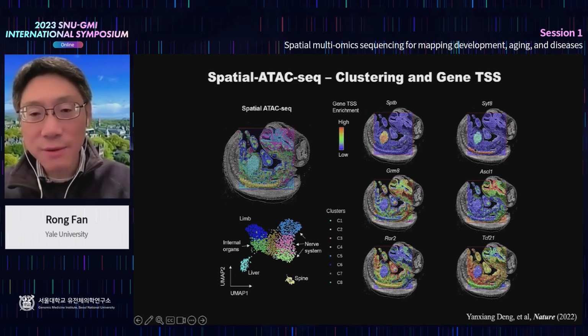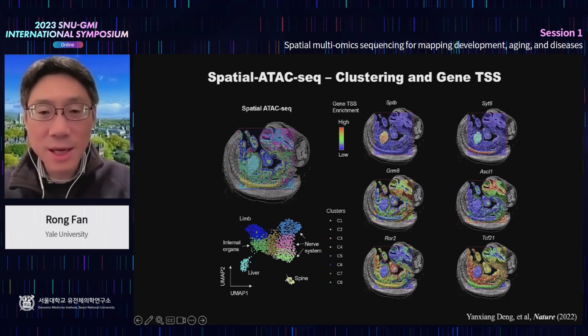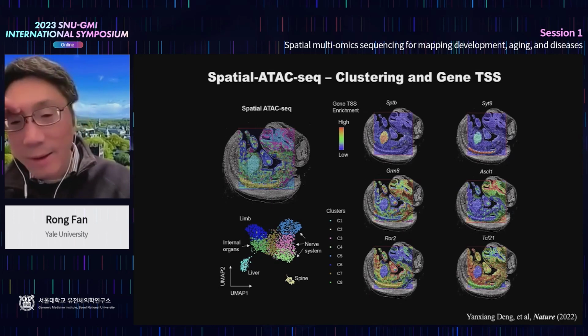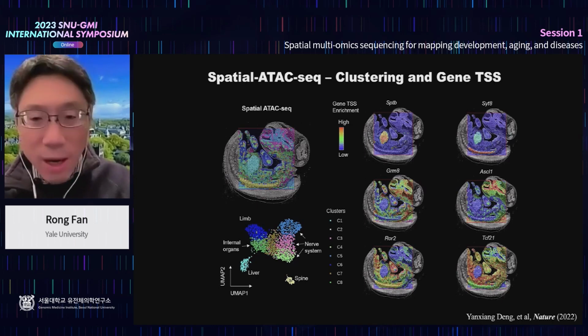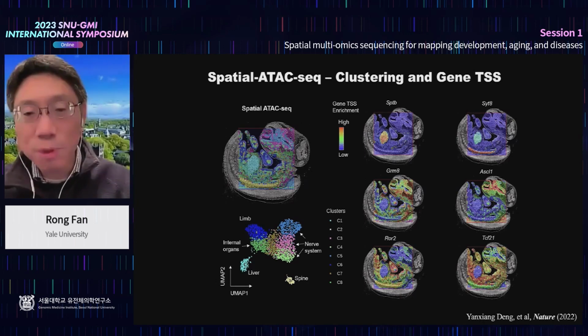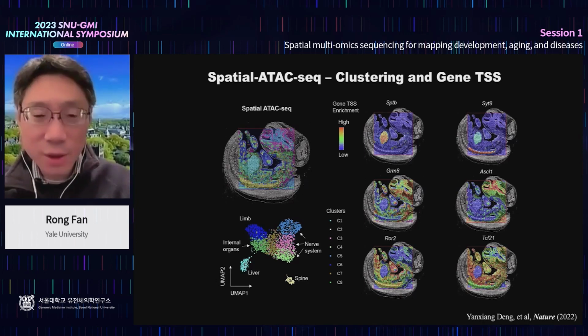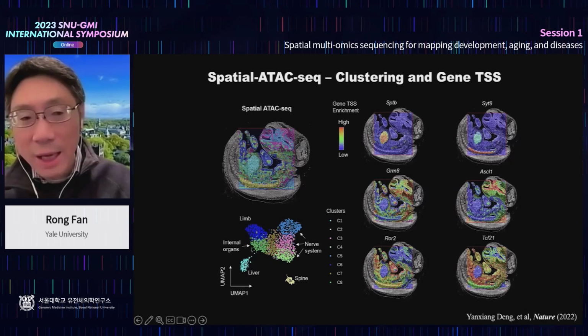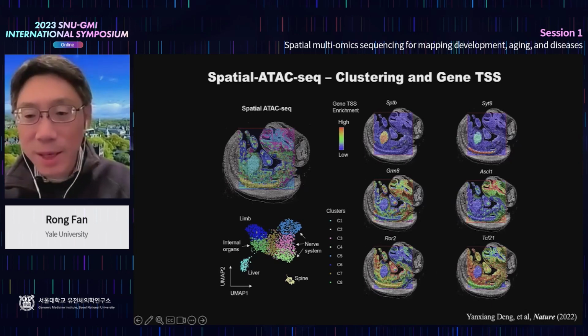You can look at those individual genes. For example, this gene SPTB is an erythrocyte or erythroid progenitor cell gene, but in the mouse embryo, actually the liver is an organ that produces those red blood cells. So now you see exactly this gene is much more accessible in the liver region. And so you can look at many other genes as well.